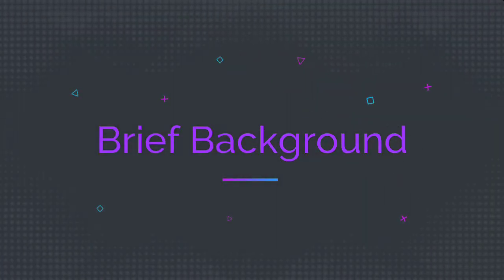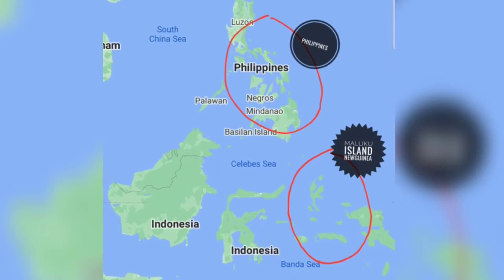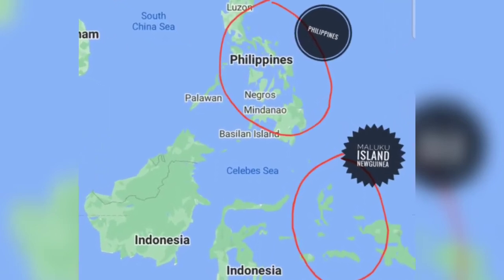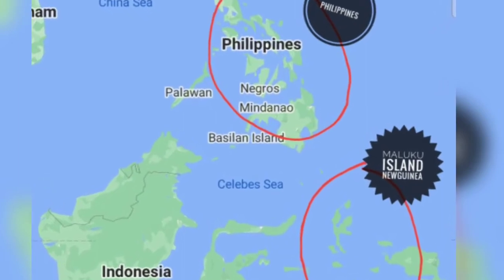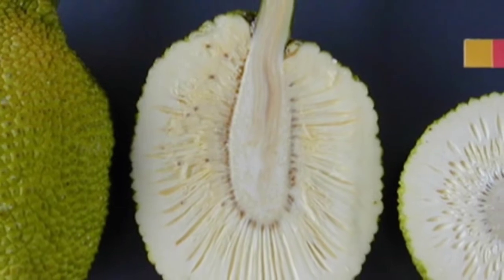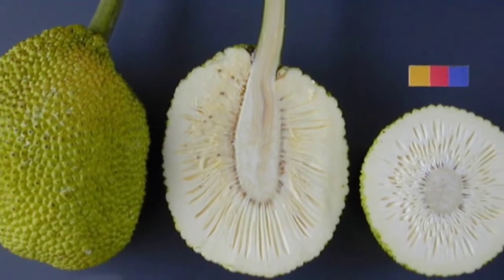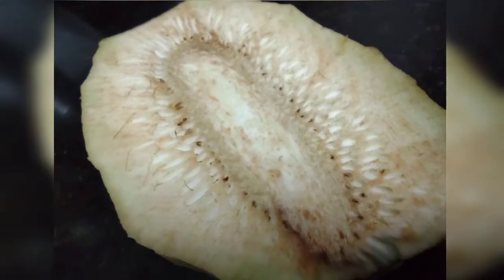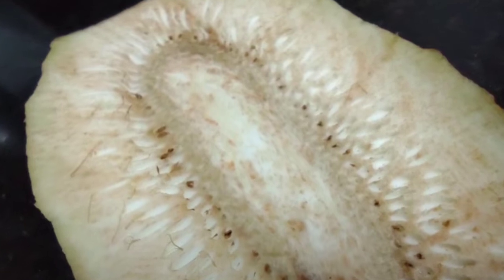So the brief background. As I told, it originated basically in the Philippines and New Guinea Island. Basically the Maluku Island in New Guinea, you can see. But nowadays it can be found in the tropical region. So this is the fruit, the cross section, how it looks on the inside.